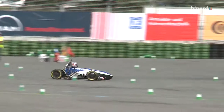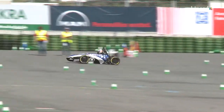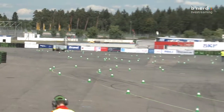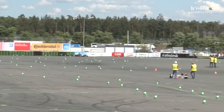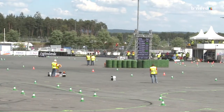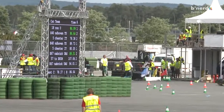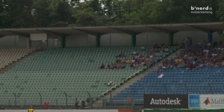Very interesting insights from our driver from RIT, so thank you very much there. And when we have a look back on track, Akron is still coming in, braking very late here, a bit of understeer, and let's have a look. An 86, so RIT with a very fast time there, I think, with 78.38. Akron with their first good time of 86.997.